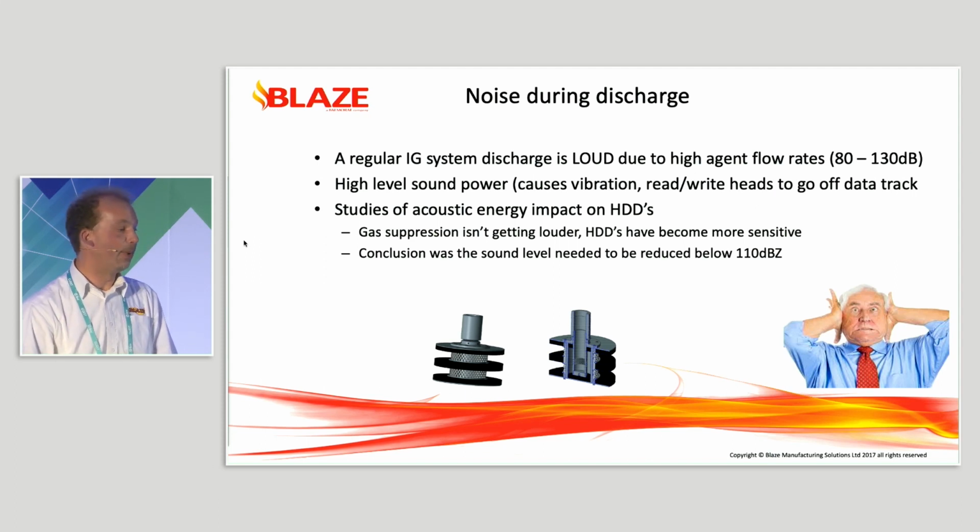For the other inert agents, it's colorless, but even still, it's very disruptive. It also has a big impact on hard disk drives. There was a study that Tyco and Michigan Technical University undertook to look at different types of hard disk drive and the effect of noise levels on them. It was concluded that in order to reduce the impact of damage on the hard disk drive, you needed to reduce the sound pressure level to below 110 dBz.